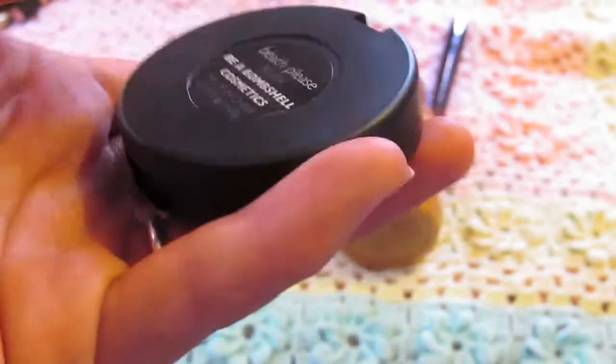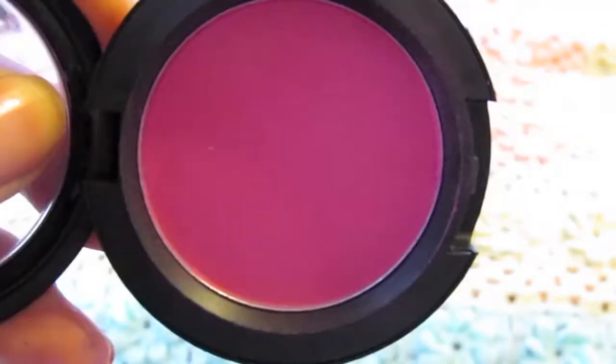And then the last beauty favorite I have is a blush from Be a Bombshell, and it is called Beach Please. I know this blush is super, super, super bright, but it's beautiful. You can definitely sheer it out. It is definitely hardcore pigmented.